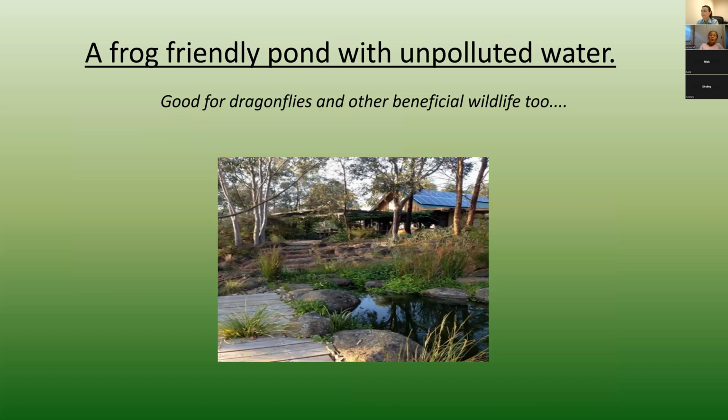A frog-friendly pond with unpolluted water is good for dragonflies, but not just dragonflies, a whole host of other invertebrates, as well as frogs and other wildlife.